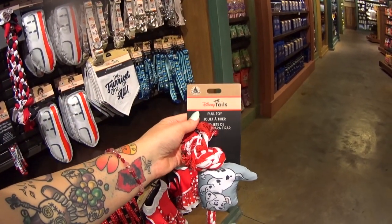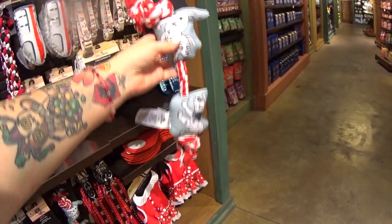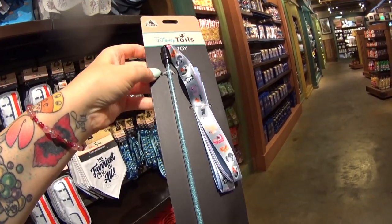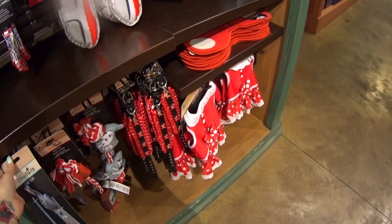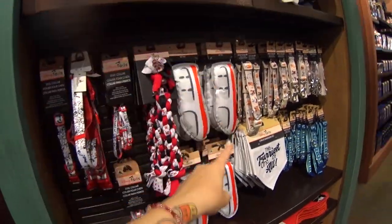Look at this toy. It's a pool toy. It's adorable. It has the two little Dalmatian pups on it. It's $19.99. Then there's this one, positively adorable. There's a cat toy, you guys, with Disney cats on it, a ribbon toy, and it's $17.99. That's one of my favorites. It's $17.99 and it's a monorail squeaky toy for your dogs.